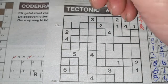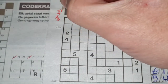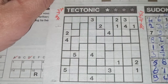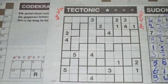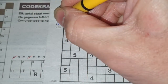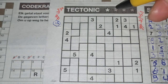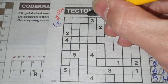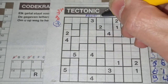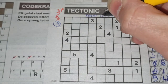this will be number 3870. And before I start, I always count the printed digits. Well, this one has 18 printed digits, all right, and it's a 1 star, so should be an easy one. For a 1 star puzzle, I need to be faster than 15 minutes. Alright, we will see, so let's get started.